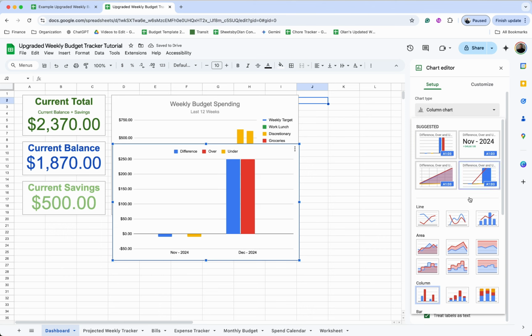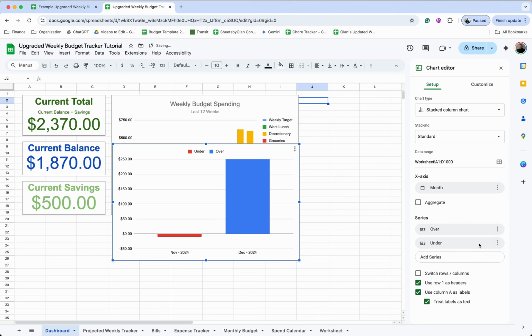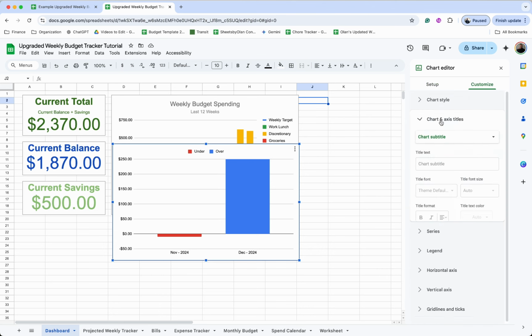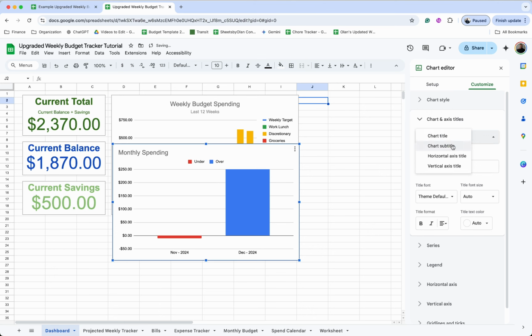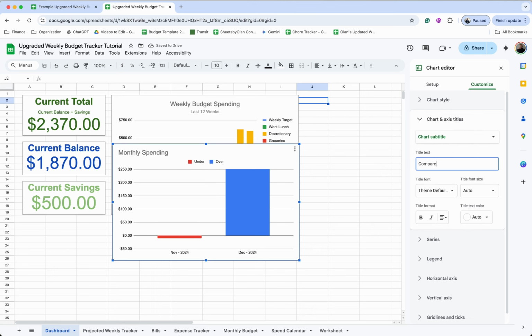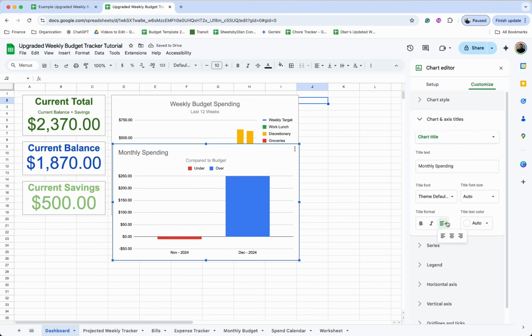We're going to change this to a stat column chart, and then we'll have over and under. We don't need the difference, so I'm going to remove that, and now we simply have if it's over and if it's under. I'm going to go to Customize. We'll change this title to monthly spending. Change the subtitle to compared to budget. I'm going to make both of those centered just to keep things nice and neat.